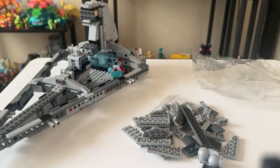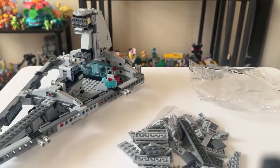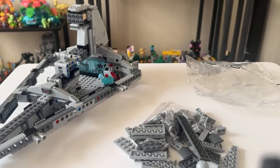Actually, I'm going to get this table a little bit closer, I think. And back you guys up. There we go. I think that'll be fine for now.